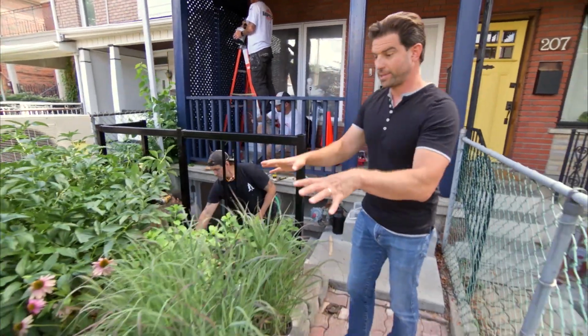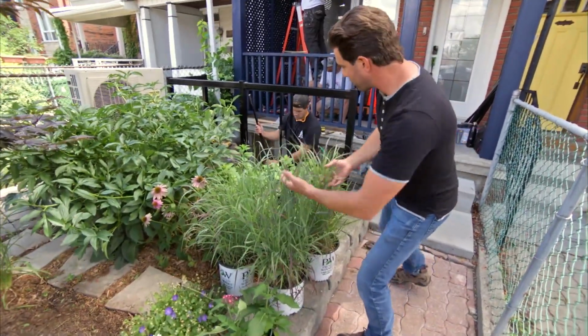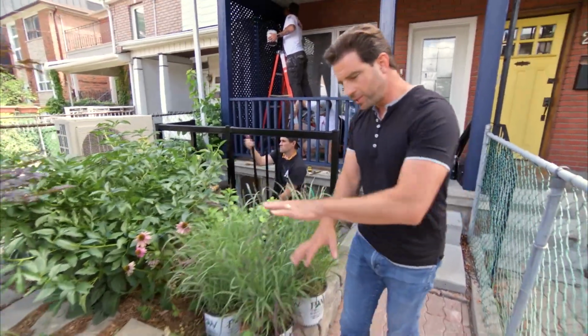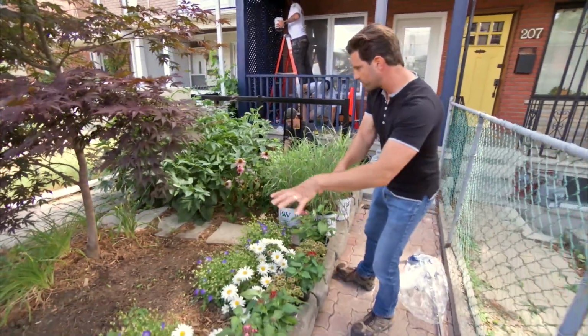We're getting ready for some planting. I got my ornamental grasses. That's always a nice backdrop for a garden. Still trying to figure out how I'm gonna salvage some of these and move them around.